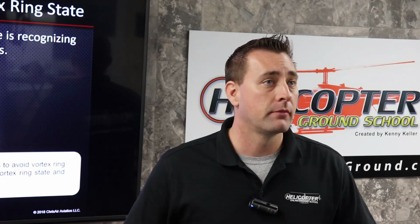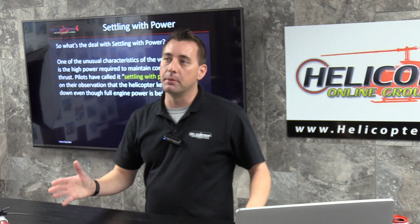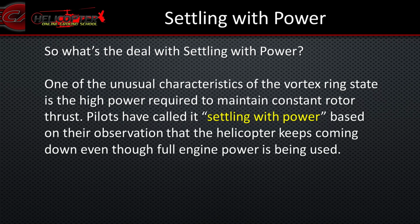So what's the deal with settling with power? I've been talking kind of around it this whole lesson here, but one of the unusual characteristics of vortex ring state is the high power required to maintain constant rotor thrust. So in the past, pilots have called this settling with power based on their observations that the helicopter keeps coming down even though full engine power is being used.